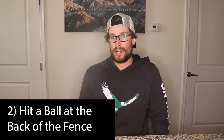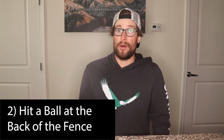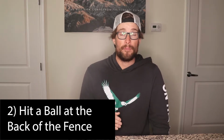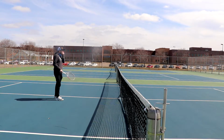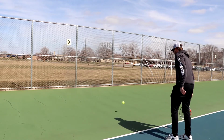The next thing I would recommend doing is you can always hit a ball pretty hard at the back fence. Now, it's really important you hit it at the back fence because I have seen people try to hit to a side fence, they miss and it might hit someone, or they do the same trying to hit it towards the net and that could hit someone as well. Because you're mad, it doesn't give you an excuse to be dumb. Make sure no one's back there, aim at the back fence, nothing too bad is going to come from it.